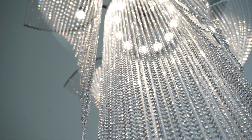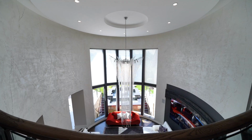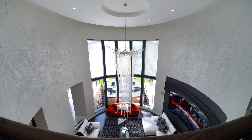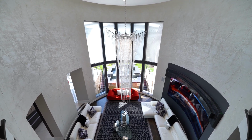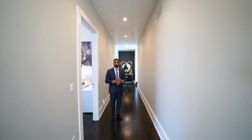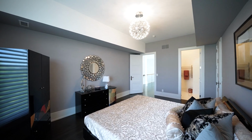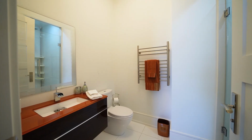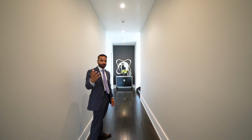The chandelier's on a hydraulic lift, so it can be raised and lowered electronically. And there's 5 large window panels, which are 20 foot high as well, providing views to the backyard as well as the water fountain. So there's 4 bedrooms on the second floor, each with its own ensuite washroom. As well, each one of the bedrooms has custom accent walls and millwork, which provides a unique feel to each one of the bedrooms. And I really can't wait to show you guys the master bedroom. It's absolutely amazing, so let's go check it out.